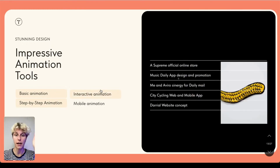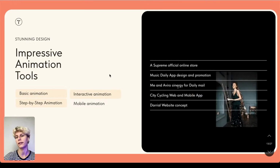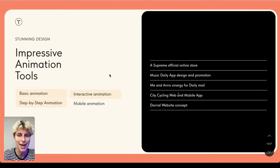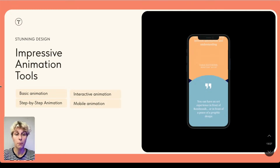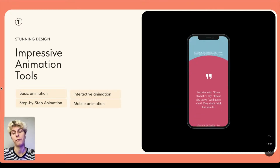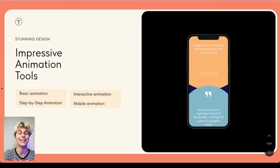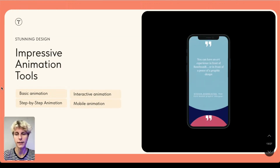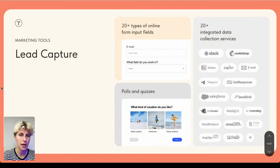Another thing is to create an interactive animation. Interactive meaning that a user would interact with one of the elements on your page and then an animation effect will pop up. The mobile animation is also supported, and it's very easy to use because you just basically need to enable it on your device, and then it will be working on mobiles.